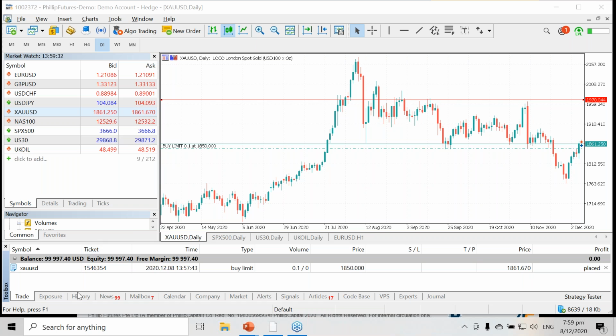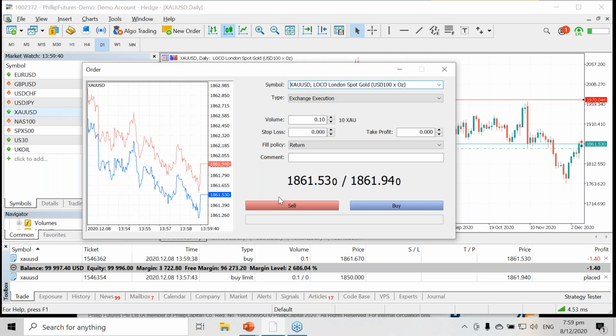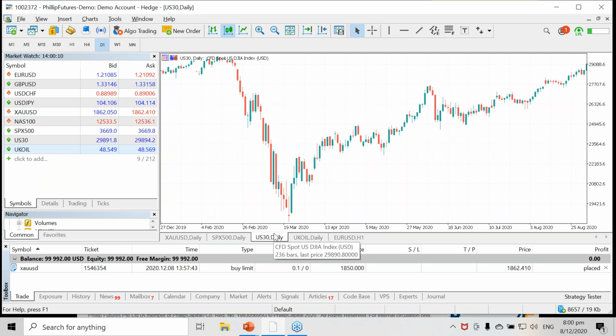One more good part that I really like is that, say for example, I can do a buy and I can do a sell, and I have two positions here. You see, they do not knock off each other. They are separated. So at any point in time, if either one is in profit, I just take profit. This is very good for a hedge position. This is the same for S&P 500, Dow Jones, UK oil. It works the same, very straightforward.